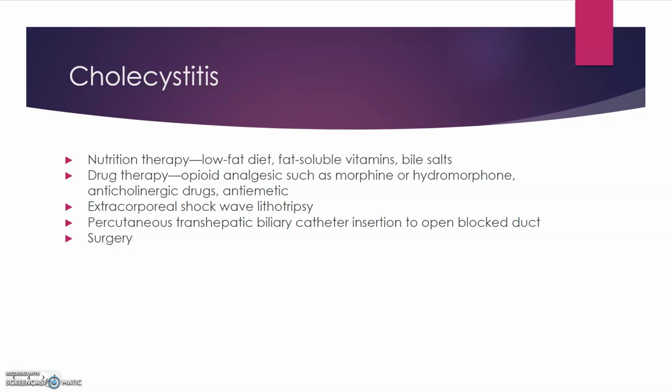We can treat this with extracorporeal shockwave lithotripsy, so this is when they sit in a big tank of water and we use shock waves to break up the stones within the body. Just be aware that hurts, but it's an effective non-surgical management of this.